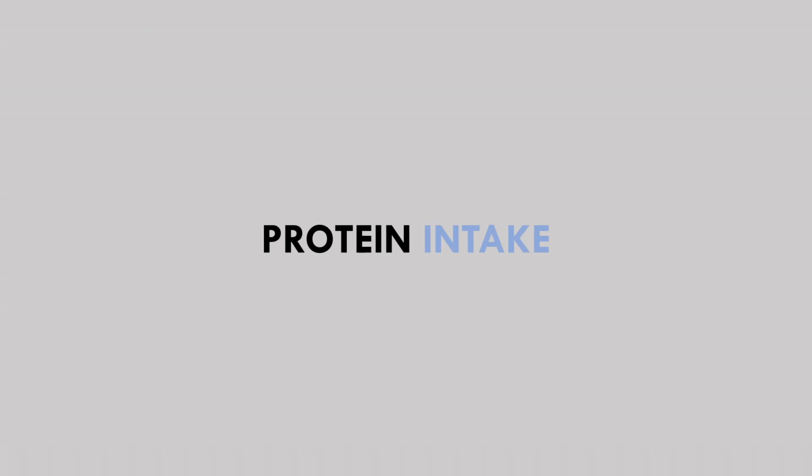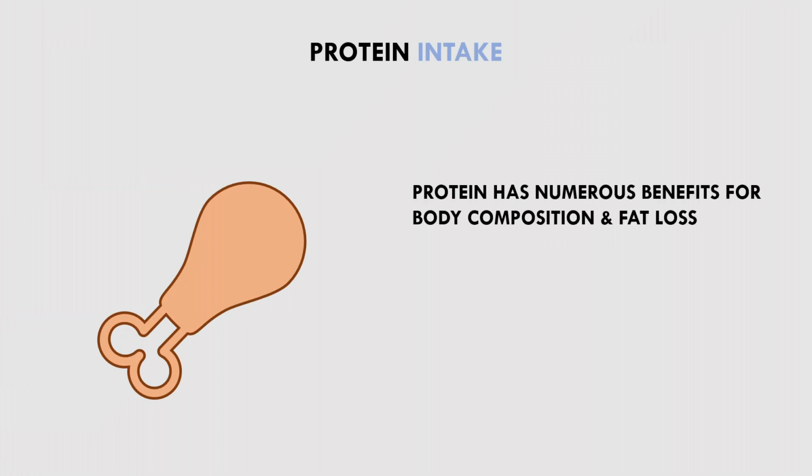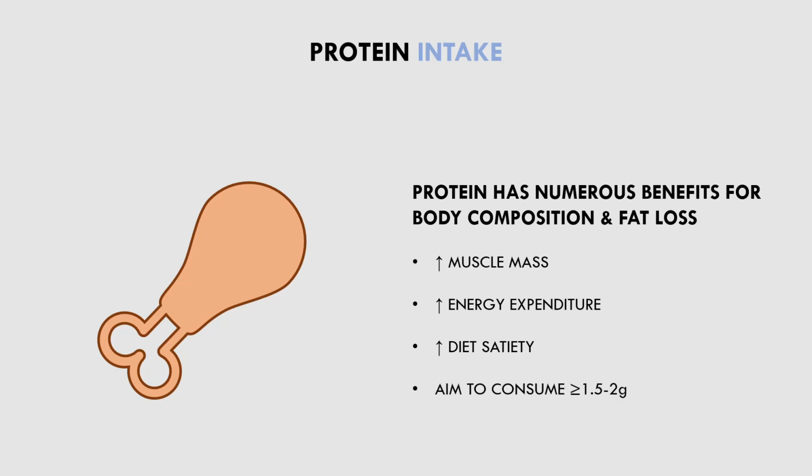The next beneficial strategy is to ensure protein intake is adequate. As we discussed in the previous videos, protein intake has numerous beneficial effects during the fat loss process. This includes helping to preserve muscle mass, maintaining basal metabolic rate, providing a higher food satiety, and increasing the thermic effect of food. Therefore, it would be a good idea to ensure each meal has a solid portion of lean protein sources to achieve a minimum of around 1.5 to 2 grams of protein per kilogram of body weight per day.